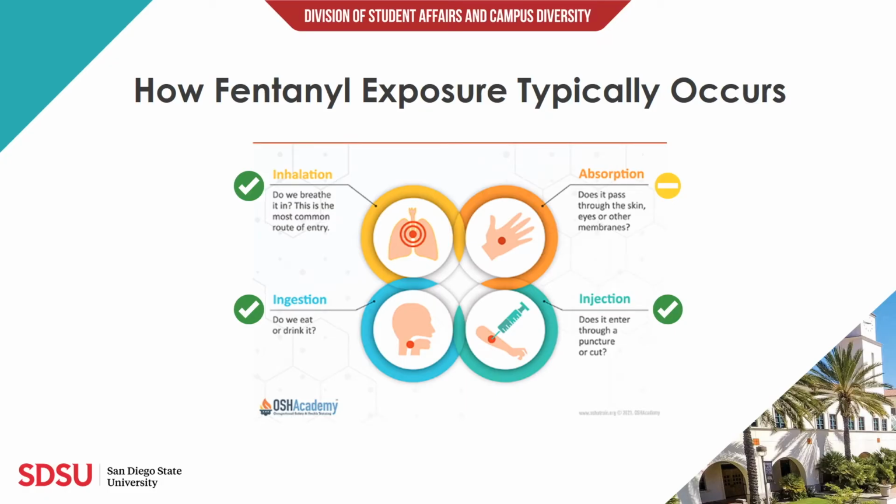Fentanyl overdose almost always occurs from exposure due to ingestion, injection, or inhalation. Please note that overdose due to directly touching fentanyl is very uncommon. If you think you have been exposed to fentanyl, do not touch your eyes, nose, or mouth. Wash your hands with soap and water to remove any substance from your hands. If you begin to experience any adverse reactions, call 911 immediately.